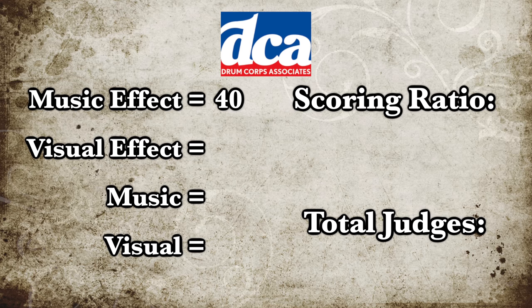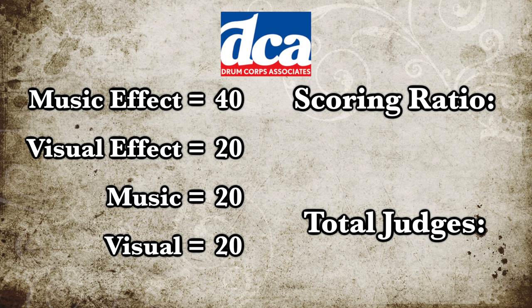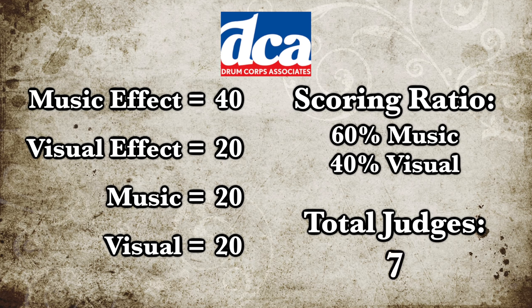So there are 40 points for music effect, 20 for visual effect, 20 for music, and 20 for visual, giving a music visual ratio of 60-40. And there are 7 judges total. So the thing I really don't like about this scoring system is that the general effect is weighted way higher than anything else that's happening. 60 of the 100 points are for effect, which tells me that BOA puts more emphasis on how your overall show package is rather than on the nitpicking details of the individuals.